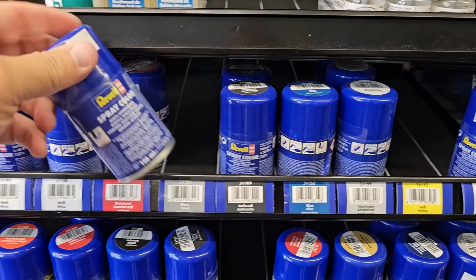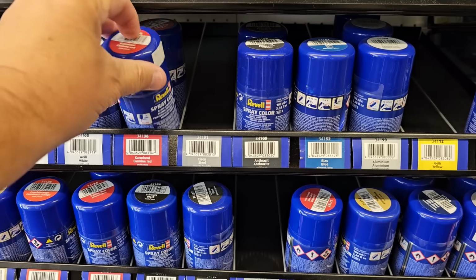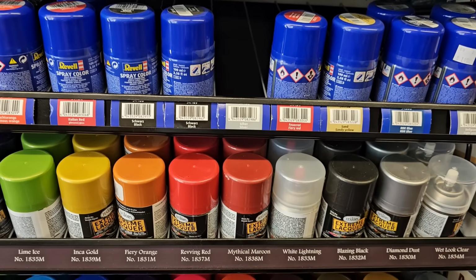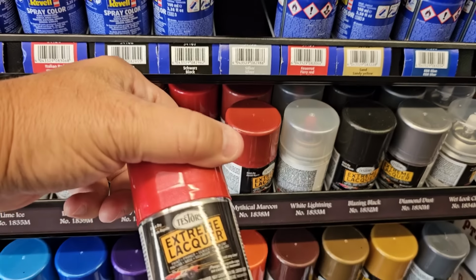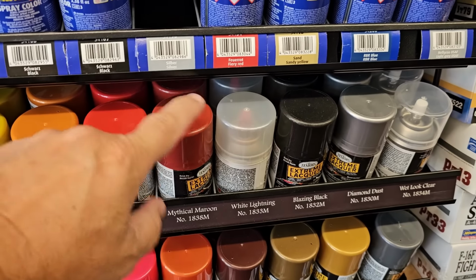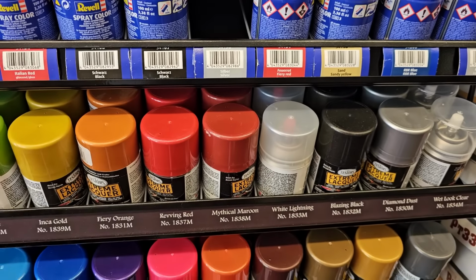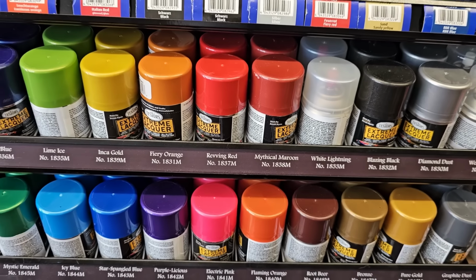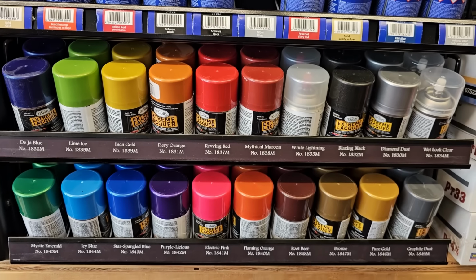There's all your Revell paints. My favorite spray paints right there. Tester's Extreme Lacquer. I call it the Tester's One Shot. Love that paint line. Love it. That's my favorite paint line right there. Yes. They got cool colors too. Can't go wrong with that paint line.